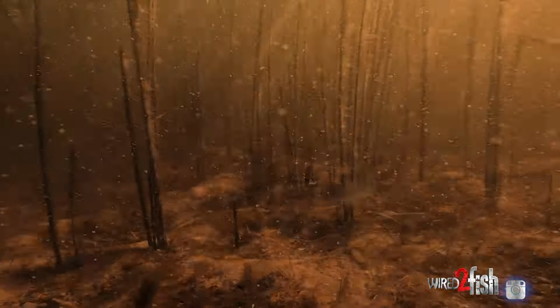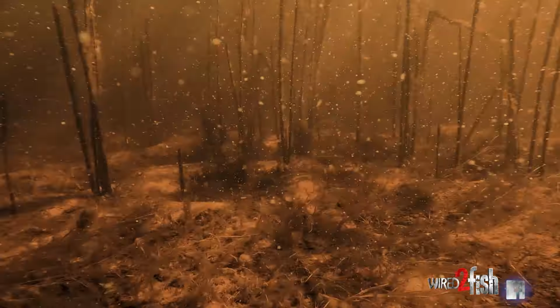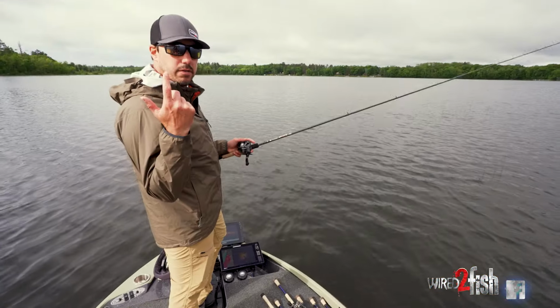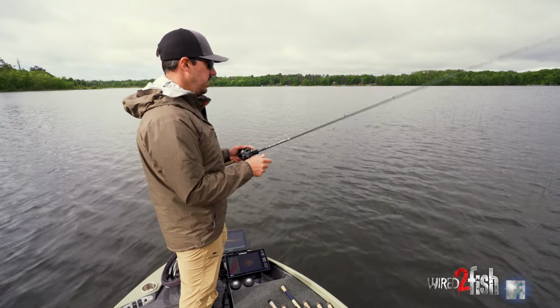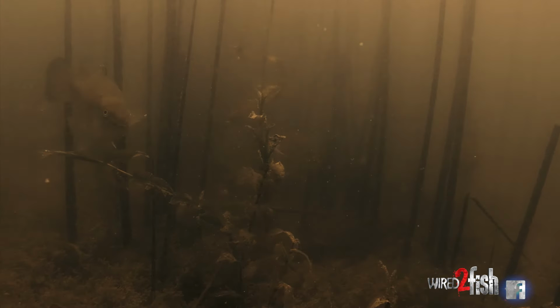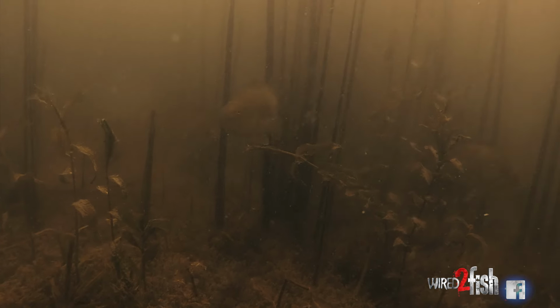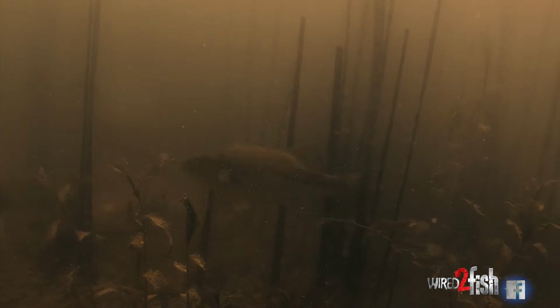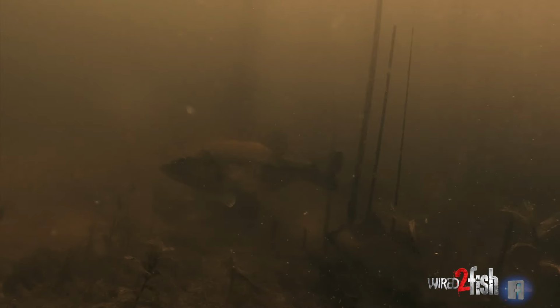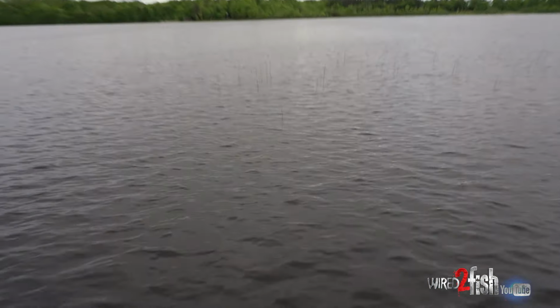I just picked up a Texas rig and I'm slowing down and pitching to the bases of these little pencil reeds. That last fish, we missed it on the first bite, threw back in there and it bit again. We didn't visually see a bed, but there's a decent chance that fish was on a bed. It could have just been hanging out at the base, staging in that area too. But whenever you get around these buggy whips, there's a bite. You want to slow down during the spawn.